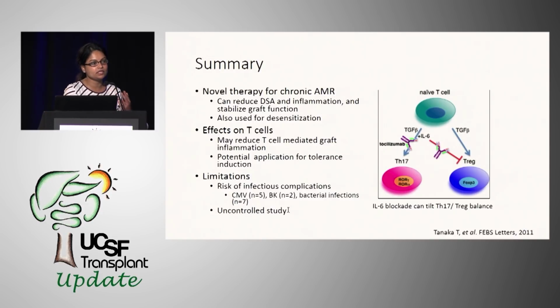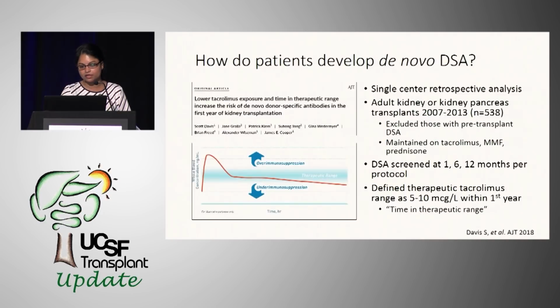As we have seen, we've seen promising agents come in the past, such as bortezomib, carfilzomib, and so on, and fail when tested in randomized controlled studies. But this drug appears to be a promising alternative, and hopefully, we will see a different outcome in controlled studies. So talking about chronic AMR, not all of these are highly sensitized patients.